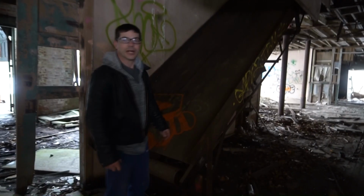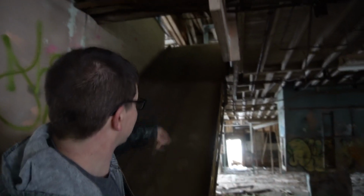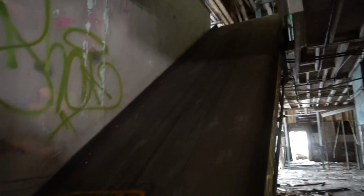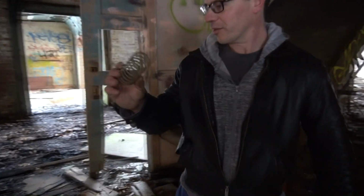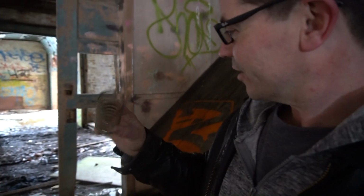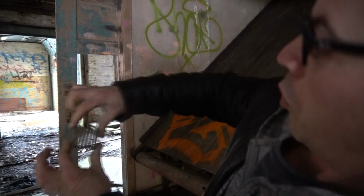This is pretty cool, you know? It looks like on the second floor, they just slid stuff down to here on this first floor. I was gonna walk up it, but I think I'll slip. So I'm not gonna chance that. But check out the spring I found on the ground here. Look at that. Boing.